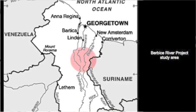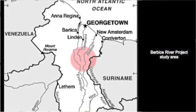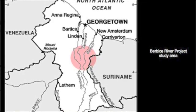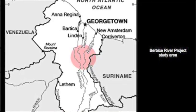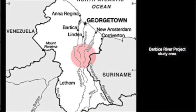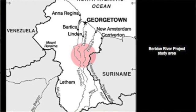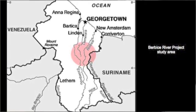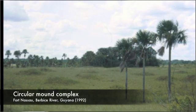The site extends, if you know the map, from the Turani Canal, which joins the Berbice and the Kanji, coming back to the headwaters of the Kanji River, coming back to the Ibili pasture, across the river to the Aishuna River, and then coming back this way to the Abari. So it's a very, very big area of raised field complex.